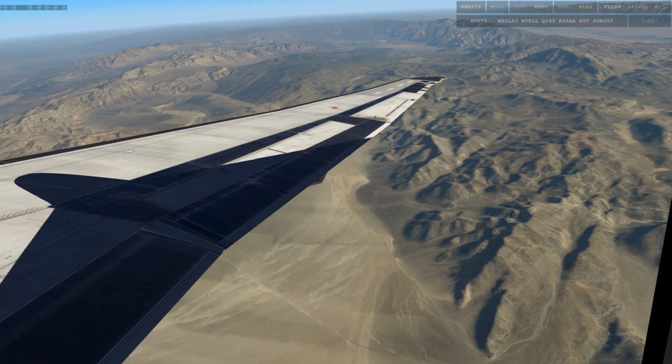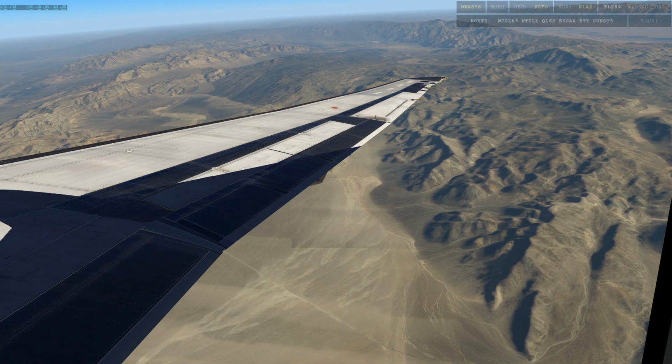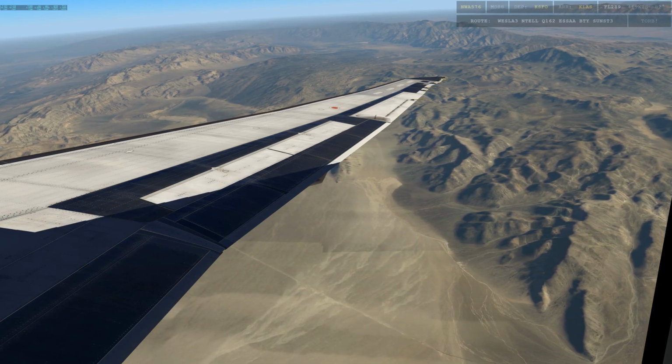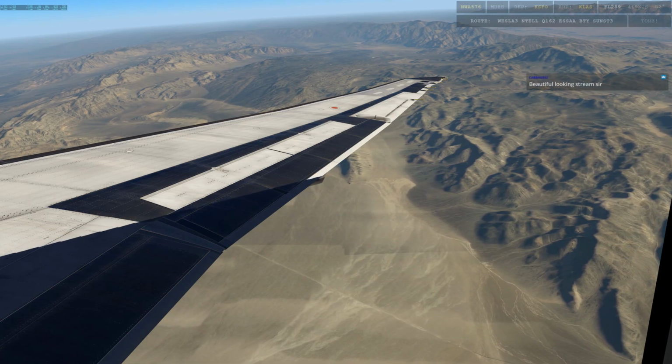Center, Northwest 576, level 290. Northwest 576, Los Angeles Center. Cross Beatty, maintain level 240. Beatty, flight level 240, Northwest 576.